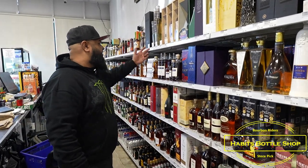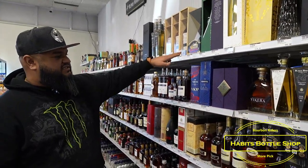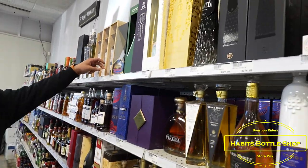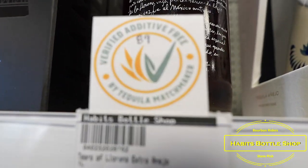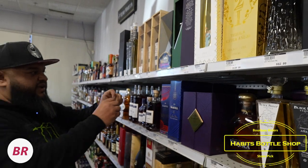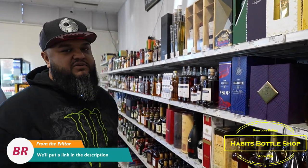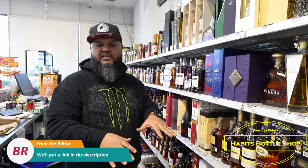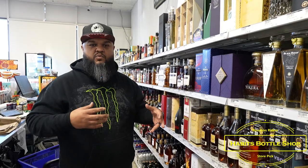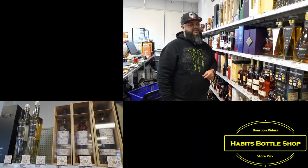We'll start with this. First of all, I wanna let you guys know why I have all these stickers you'll see in my shop. This is a sticker that is printed out from Tequila Matchmaker. If you know what Tequila Matchmaker is, it's a cool website to go on and put in the tequila that you're buying, and then they tell you the flavor profile, where it's made, what NOM it's made in. If you don't know what NOM is, we'll get into that in just a minute.